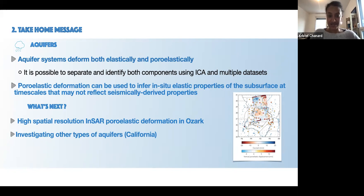And then what's next on this part, we've realized that we needed high resolution coverage to better understand what was going on in the deformation. So we are trying to run InSAR in the region at the aquifer scale and try to better understand the variations in vertical and horizontal deformation.